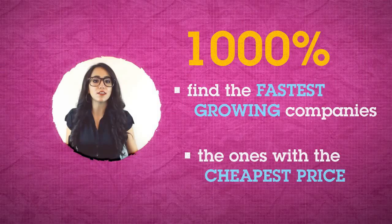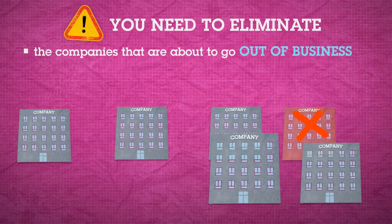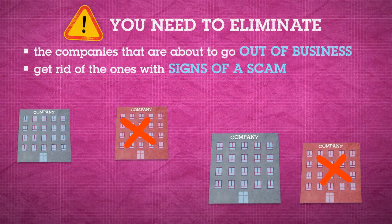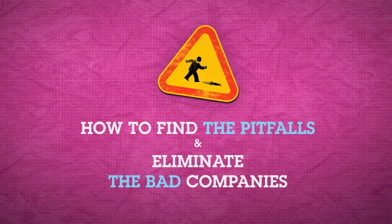Is there anything else I need to look at? Yes. You need to eliminate the companies that are about to go out of business. And if you're looking at penny stocks, you need to get rid of the ones with signs of a scam. Can I use your software to do that? Yes. Here's how you find the pitfalls and eliminate the bad companies from the list.